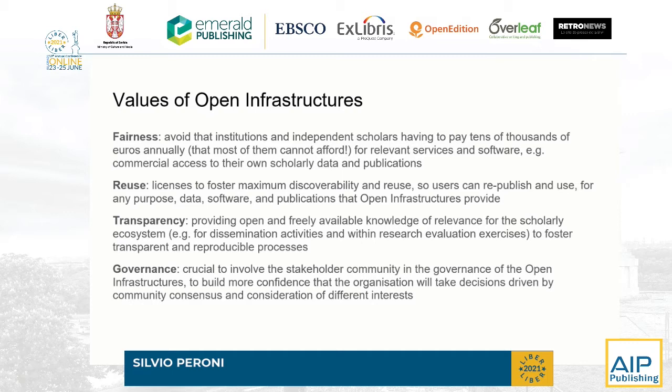We think that open infrastructure enables reuse, since usually open infrastructure uses very permissive licenses that allow maximum discoverability and reuse of what they are sharing with the general public, and so users can reuse and republish these entities for any purpose. We are talking about data, software, and publications that open infrastructure may provide. Then open infrastructure enables transparency, providing open and freely available knowledge that is of relevance for the scholarly ecosystem, that allows, in principle, transparent and reproducible processes.